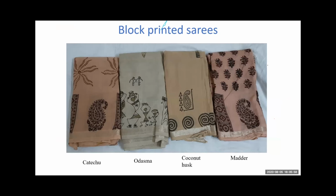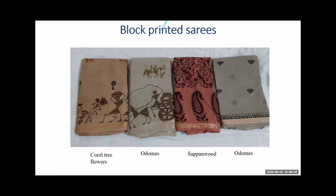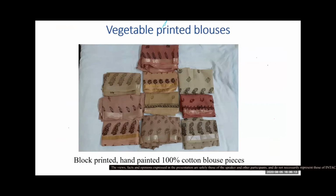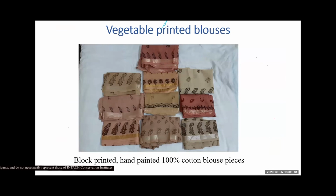Again, this is block printed and hand printed, 100% cotton handloom sari with vegetable dyes. Totally, I have done around 60 saris. These are the blouses for that sari. The fastness ratings are really encouraging. It is not very poor.